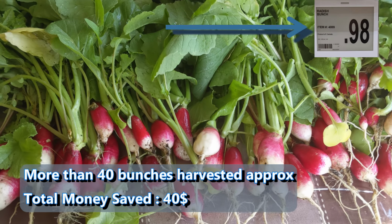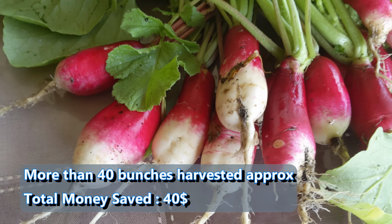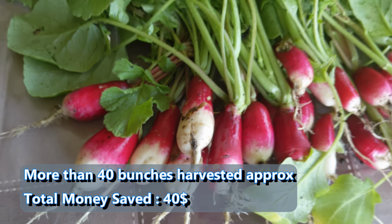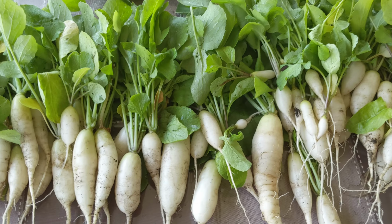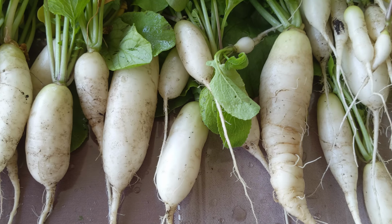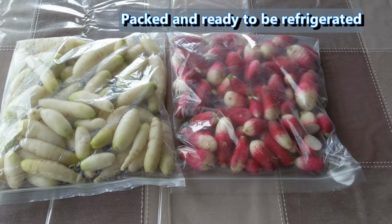This is today's harvest and we have more than 40 bunches harvested, approximately valued $40 in Superstore. Apart from the monetary benefits, we also gain mental health benefits from gardening. Leaves are cut from the radish and stored in freezer bags.